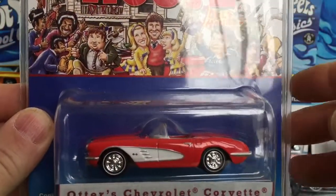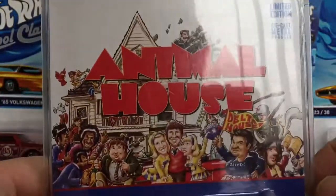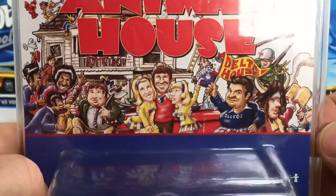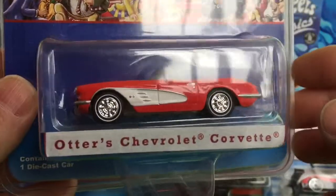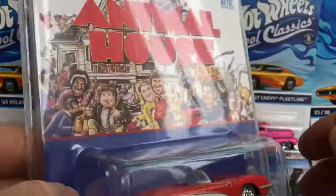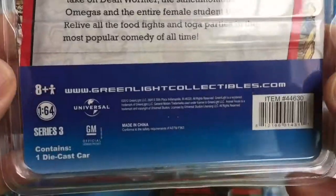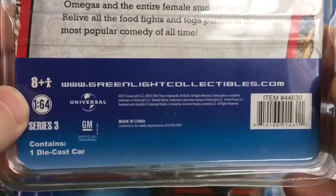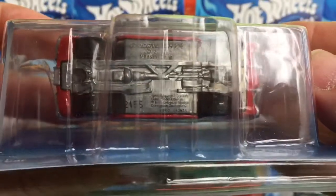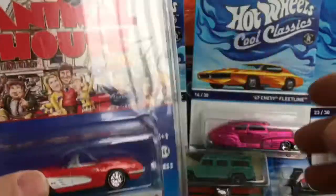Okay, so next up we've got this amazing Chevrolet Corvette, and this is from the Animal House film. As you can see on there, it's got lots of interesting characters. I believe this is the vehicle that John Belushi drove around in the film of Animal House, the first series of Animal House, which is way back, and there's some information on the back there. Nice Greenlight Series 3. Have a little look around the base of that very quickly. Wow, what a lovely thing. Thank you so much, Lamar. Cannot wait to free that one.